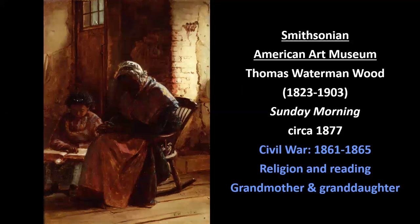And the significance of this is during enslaved times, most slaves were not allowed to read. And if they were caught doing so, the punishment would usually be very severe. And so it would have kind of limited their ability or made it much more difficult to practice their religion. After the Civil War, that wasn't the case. And so you see sometimes in paintings, people reading, as is the case here. And so, really beautiful painting. I really like the grandmother and the granddaughter subjects here. And again, this is the artist Thomas Waterman Wood.